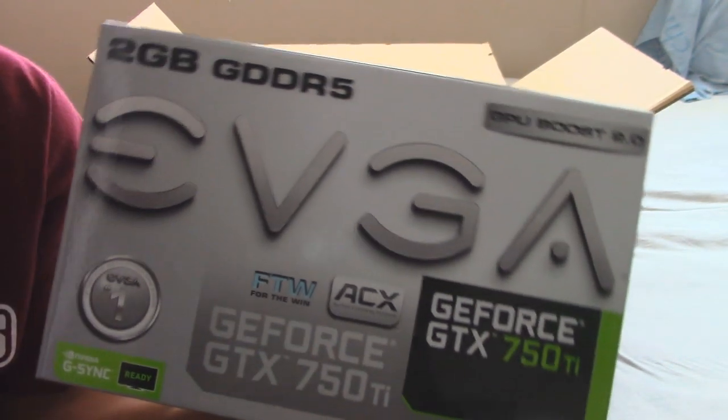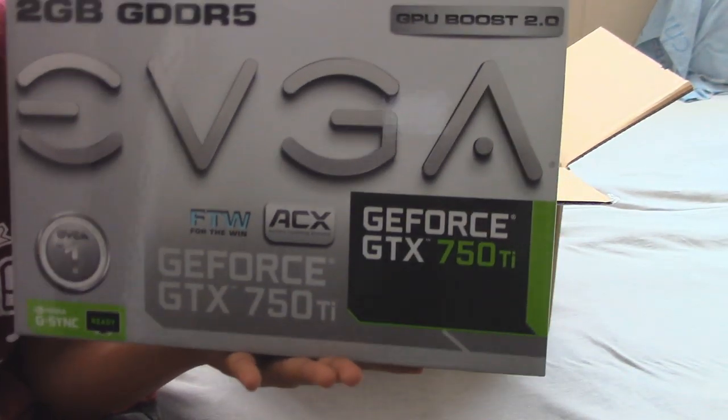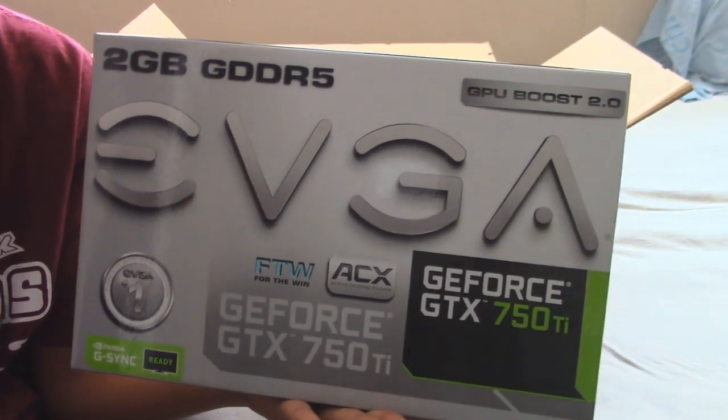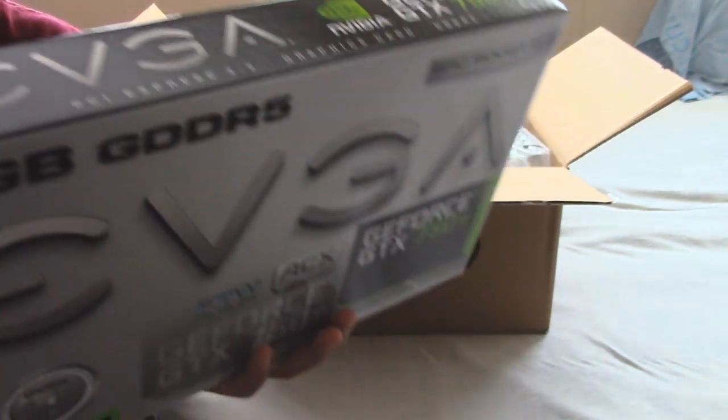I could have gone for the Radeon R7 265 or 260X, but I chose to go with EVGA because I'm really comfortable with EVGA's products, or NVIDIA's products in general, and it just seemed like a great card for what I wanted to be doing.